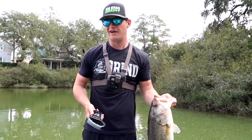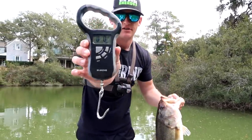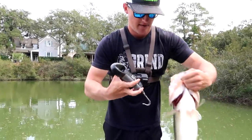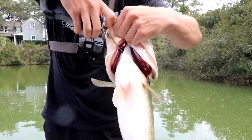We were patient. I didn't have a bite this whole time. We've been fishing for what, maybe 45 minutes? Yeah. All of a sudden, thump. First fish is like a 5 pounder. Zeroed out. Just getting official weight on this baby. First fish today. I can't believe that.